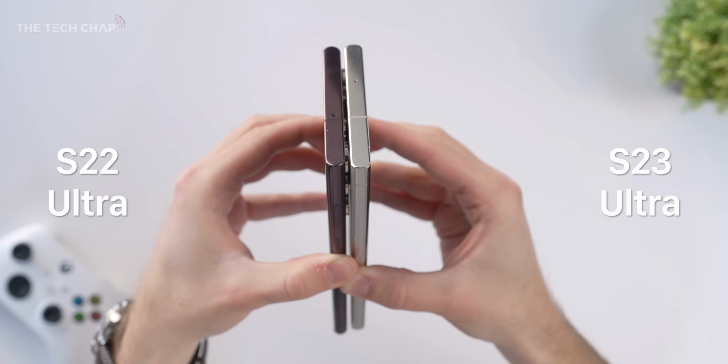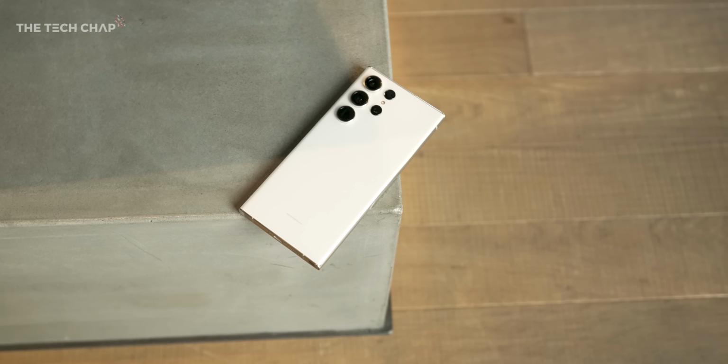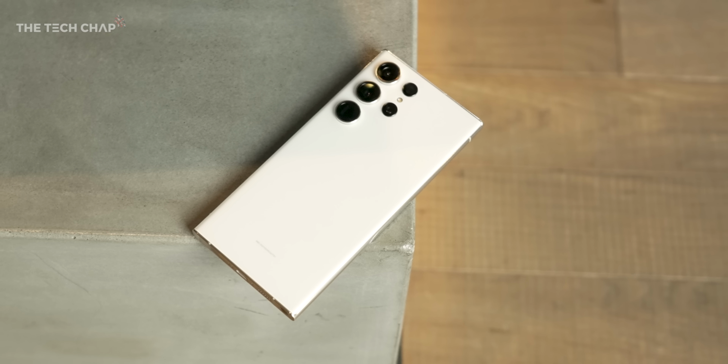And they've shifted the layout of the buttons a little bit, so yes, you do have to buy a new case. 1,250 quid and you don't even get a charger or a case. They really know how to squeeze you for every penny. From the outside, not much has changed, but don't let that fool you. This is a big upgrade.